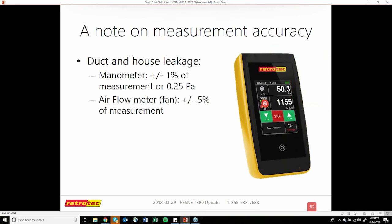And so we'll talk a little bit too about equipment accuracy, since this does fall back on the manufacturer. Now we'll talk about the sum. And Joe, I'll let you take this section.